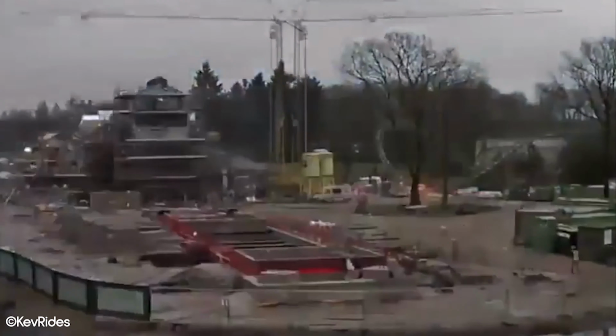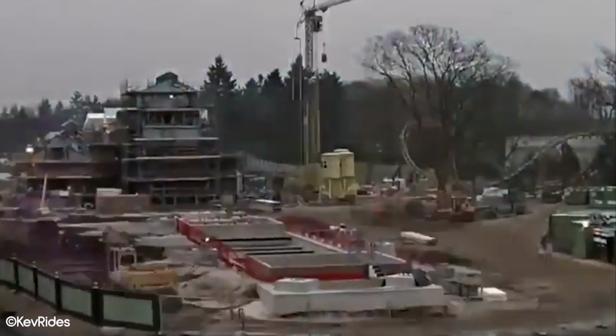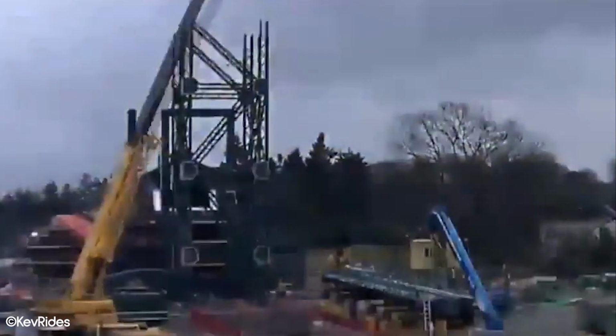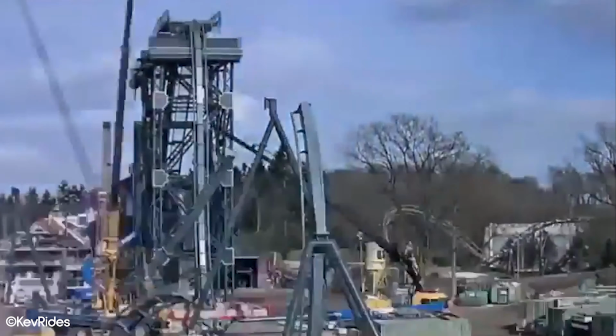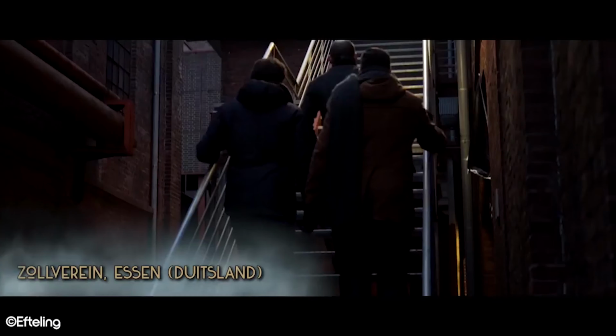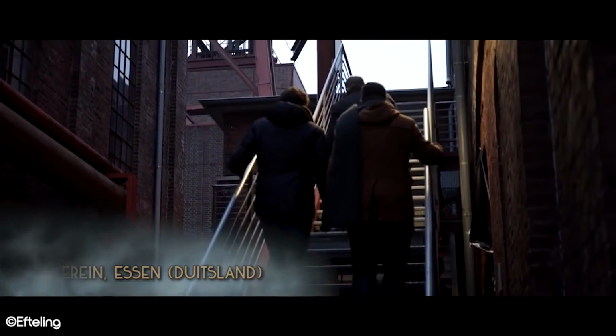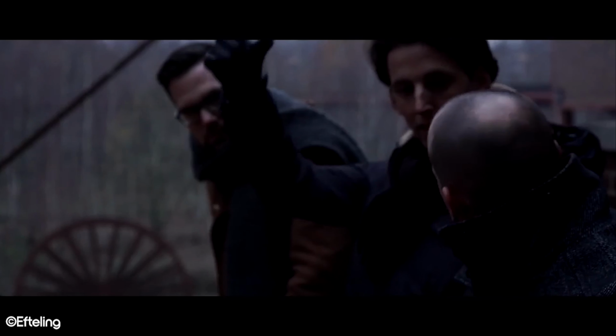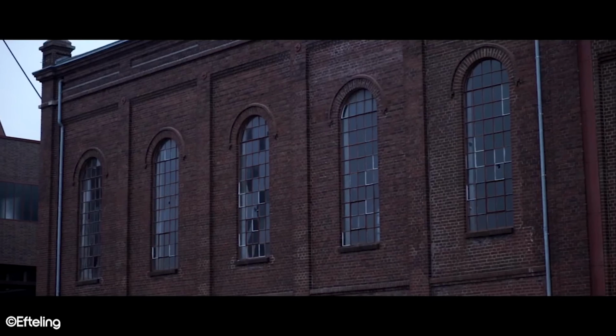However, park executives insisted that the new ride would follow in the path of previous Efteling attractions and be focused on story as an integral part of the overall experience. Designers visited many real mines to draw inspiration from and give the ride its authentic theming. The building is made up of several different parts ranging in height and depth, which give it a more complex and larger feel as if it belonged to a real mine.